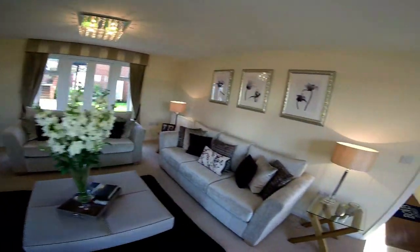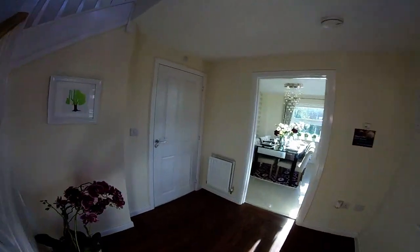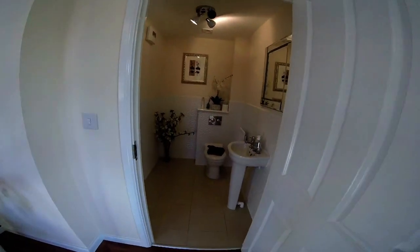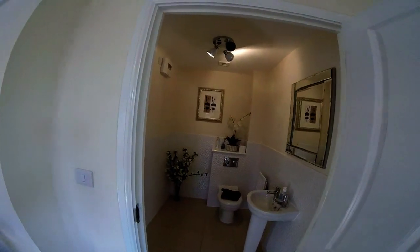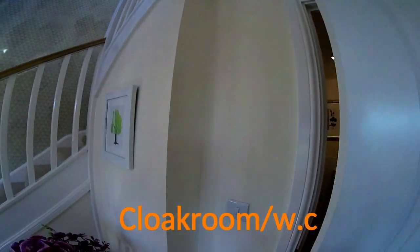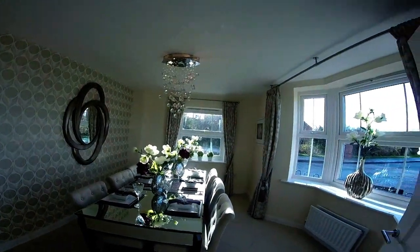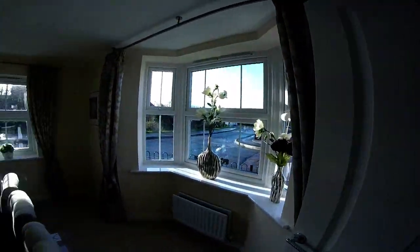We've got a log burner there, which I've not seen in any other show home, and a marble fireplace, so it's absolutely beautiful. So back out into the hallway, we have a downstairs WC. It's a good size for a room. Nice sanitary ware there, tucked away in the centre of the house. So, over to my right, we've got the dining room, which again has got a bay window there to the front.